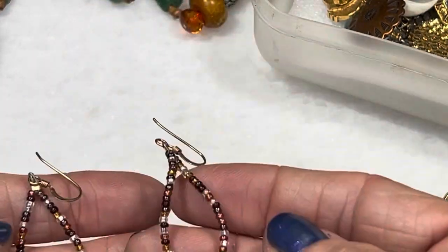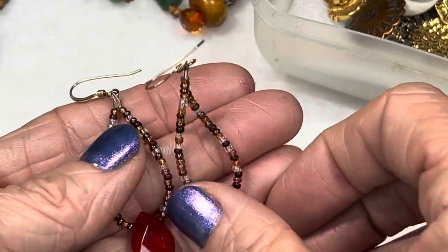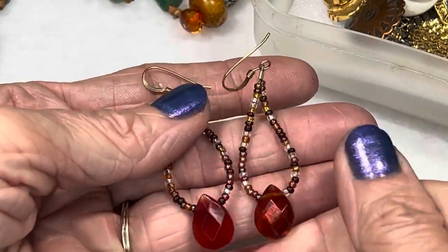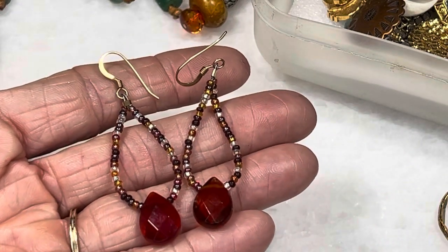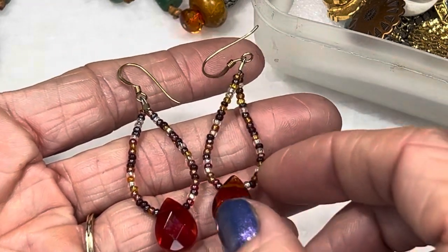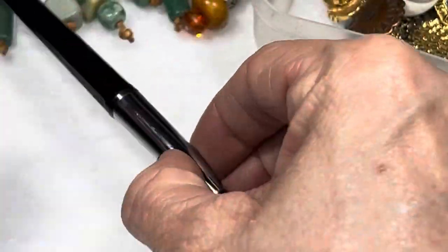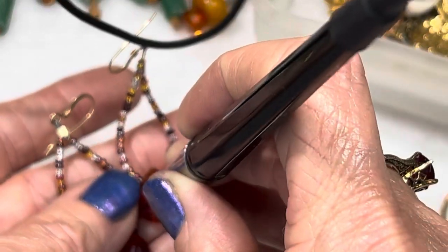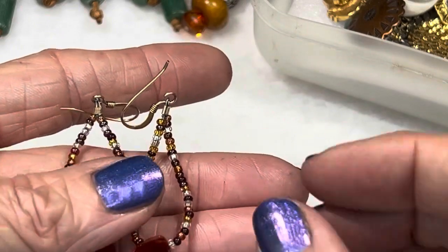Pretty cool. I have here a dangle earring on a hook, gold tone, made with seed beads. Those might be glass. I don't know, those might be plastic. It is hard to tell. I will bring it in if it's anything else. I think it is glass because the line did move just ever so slightly.